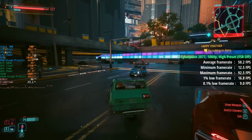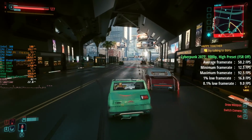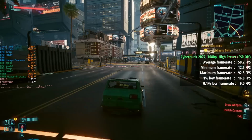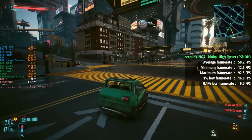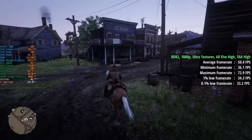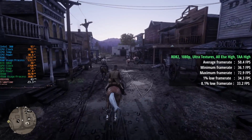As things start to heat up, however, and we venture into more crowded spaces with pedestrians and traffic, the frame times will really drop. It's a good effort from the CPU nonetheless. Before we talk about comparative results, let's finalise these gameplay benchmarks with Red Dead Redemption 2.